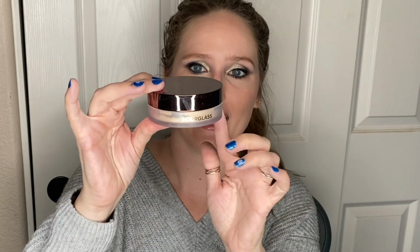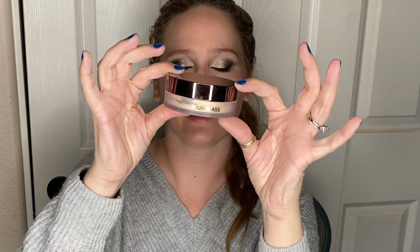My beloved Hourglass Translucent Veil Setting Powder. Okay, so I used this a total of 7 times in November, bringing my total to 55 times. It's getting there, but it is not done. I would say it's got maybe a third left to it.